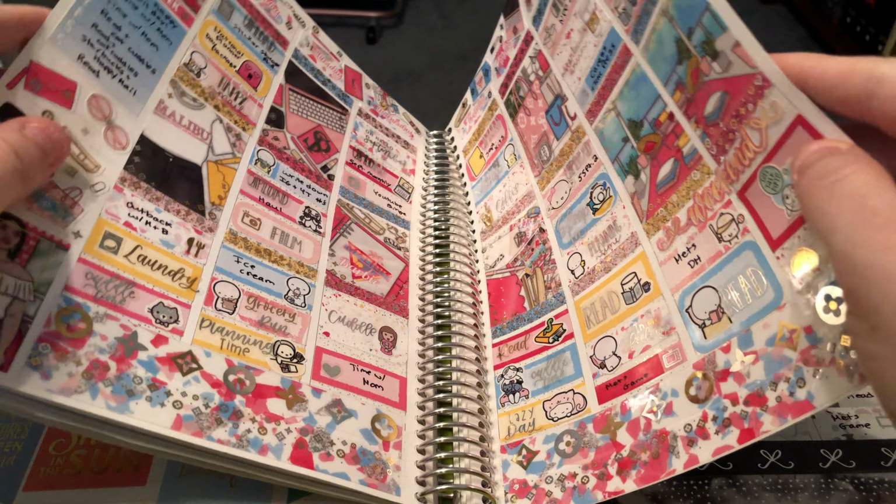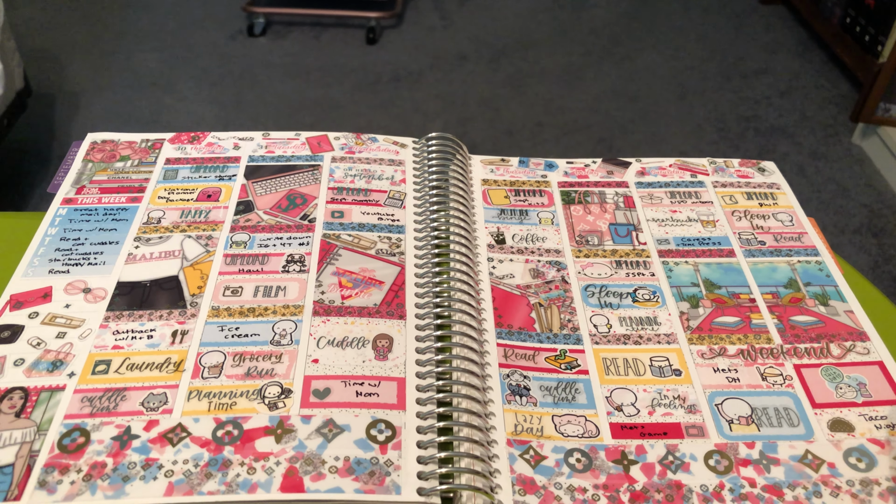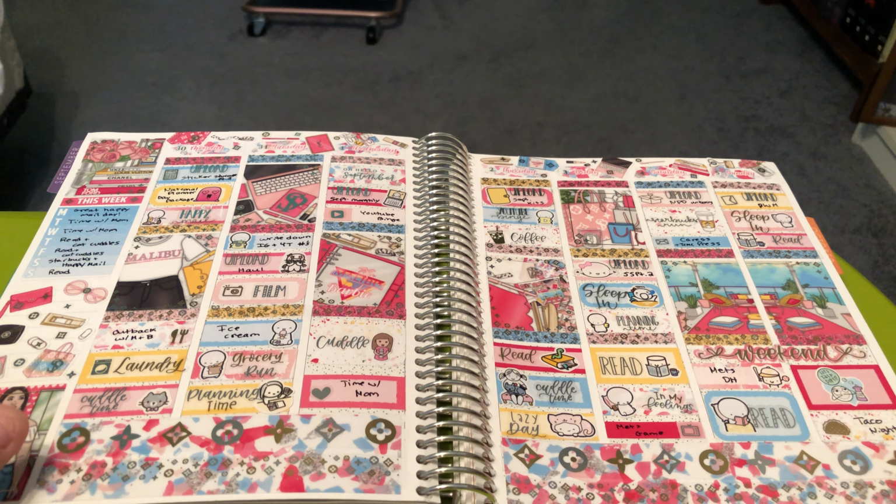Try to get you some of that wiggle. So pretty. Really love it. I'm not the biggest fan of the luxe pattern, but I do like it every once in a while. I obviously wouldn't want to use it all the time.